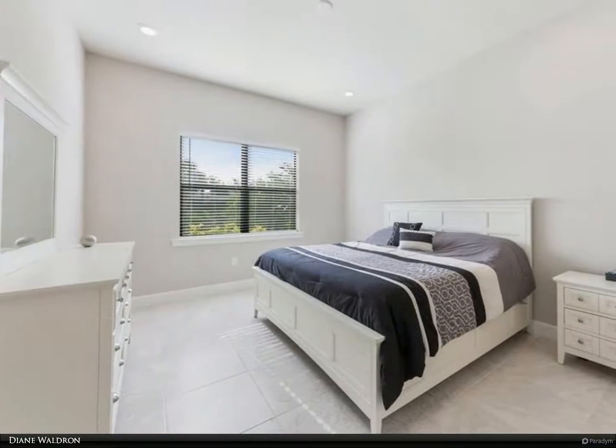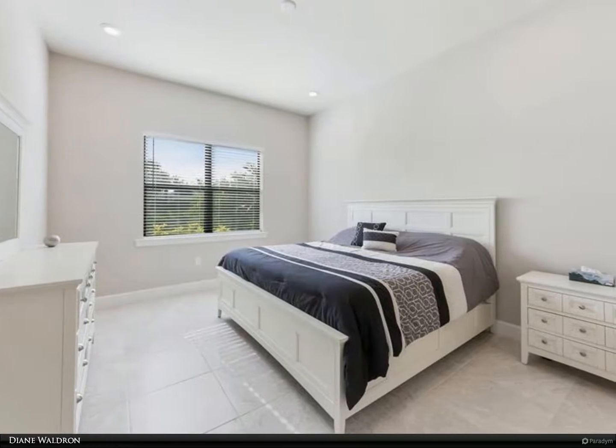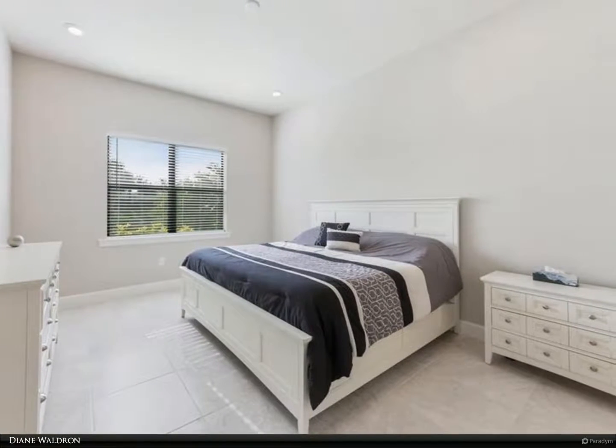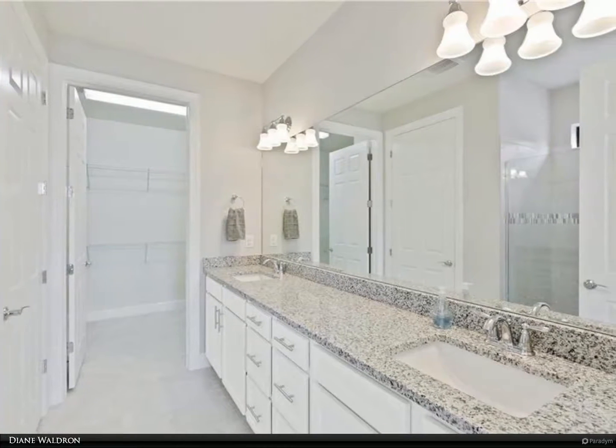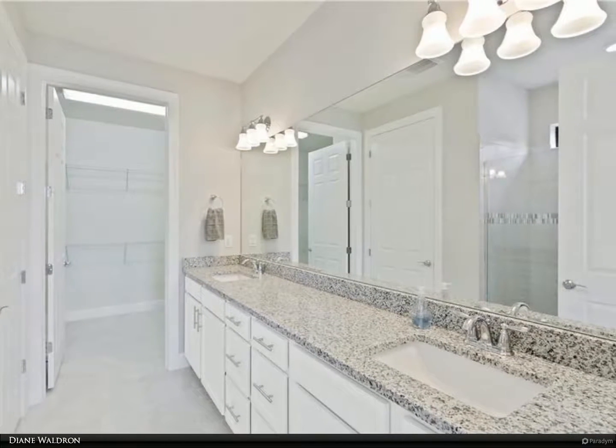This wonderful like-new home also includes a finished laundry room and adjoining storage area, coffered ceiling in great room, large guest room with king bed, soft neutral paint colors, and 2 TVs included.